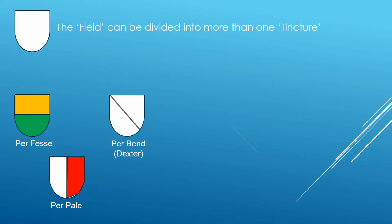A line drawn from the top right-hand corner of the shield diagonally is called a bend. So, per bend, argent, and purpure. This is technically a bend dexter, but the dexter isn't usually referred to. Per bend describes a dexter bend on the shield, whereas if the bend is going the other way, from the top left-hand corner of the shield heraldically, this is known as per bend sinister. This is not a particularly popular form of decoration because most people associate the bend sinister with illegitimacy. Although this is completely wrong, it does leave a taint on the idea of having a bend sinister in your coat of arms.